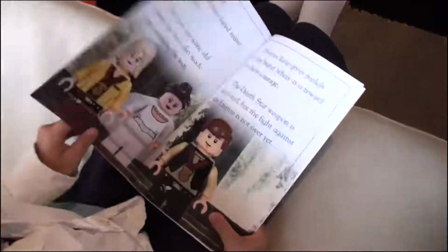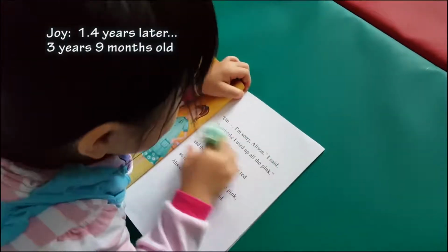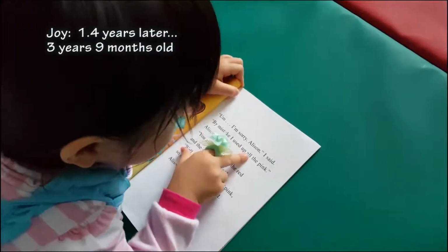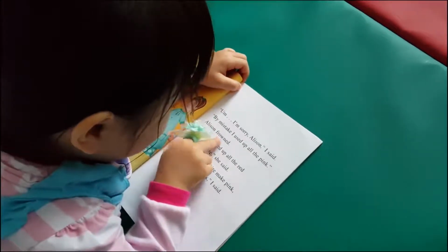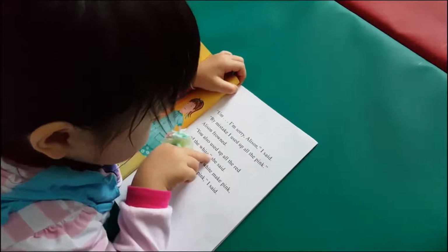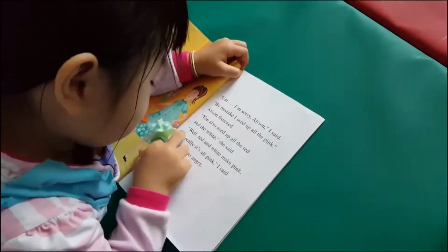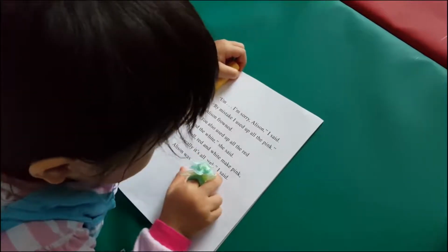place deep in space. I'm sorry, as I said, but the guy used up all the pink. As I found, we also used up all the red and white, she said. Well, red and white make pink. So really, it's all pink, I said.